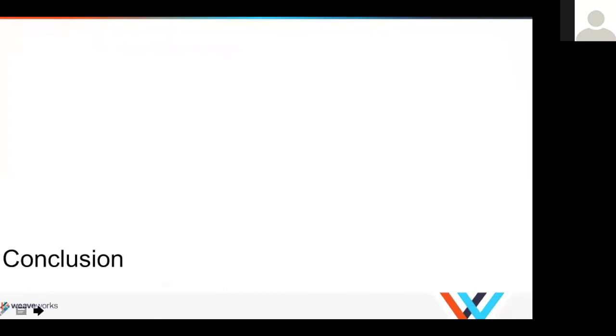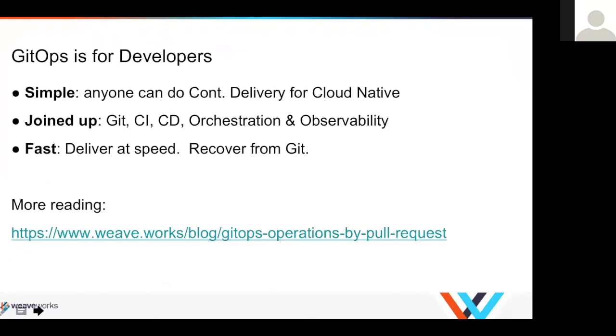So that was a fairly swift tour of GitOps. I hope it wasn't too detailed and too fast. I wanted to get to the end in time for a quick conclusion and some questions. So just to wrap up, what is GitOps?